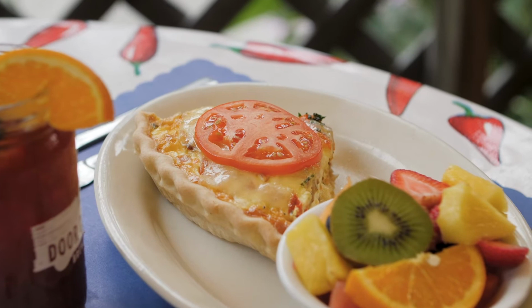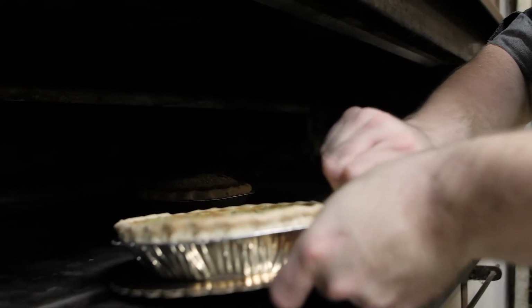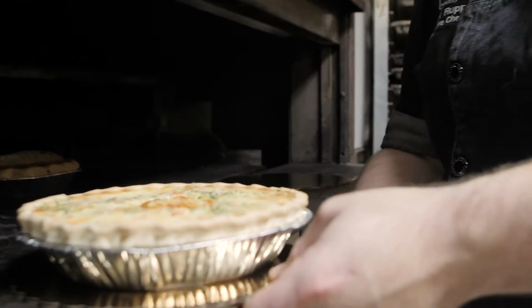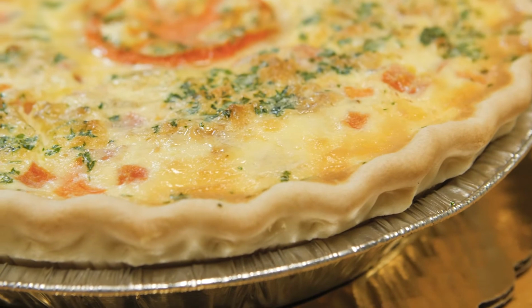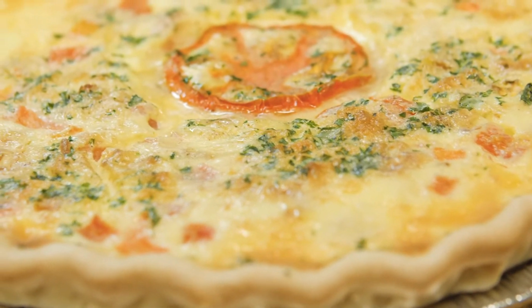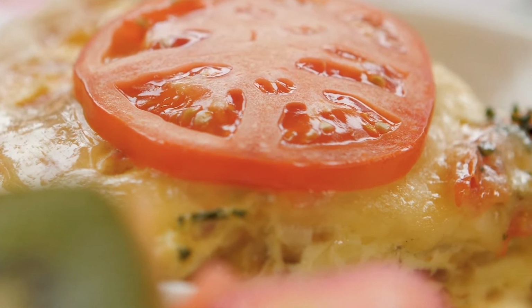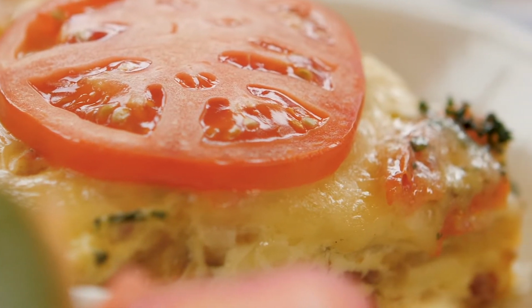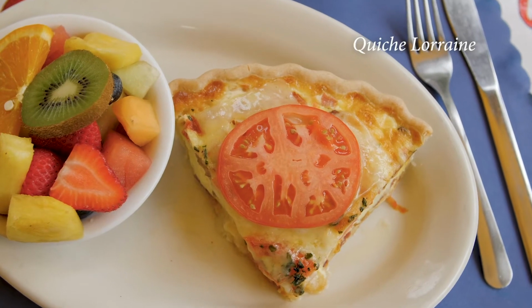The first item we're showing is a Quiche Lorraine, a classic quiche recipe. We do a wide variety of quiches every day. We sell them for breakfast and lunch, and then we also have whole quiches to go. We try to incorporate some of our bakery into our food dishes as well. This quiche has bacon, Swiss cheese, onions, and tomatoes. Then we serve it with a fruit bowl for breakfast and lunch.